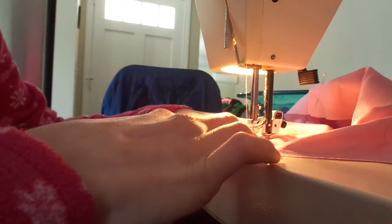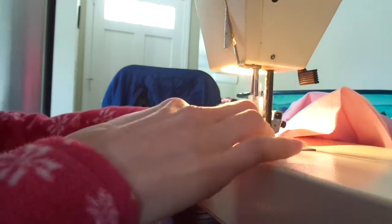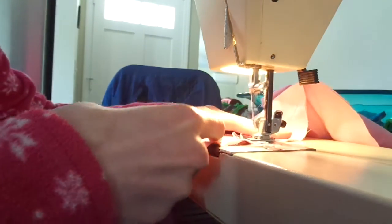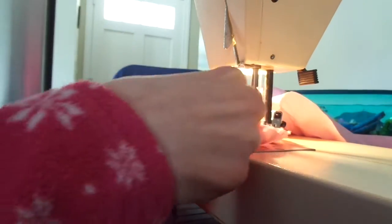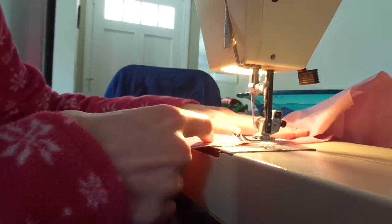So I'm on to sewing scallops here. It's going a little tougher just because it's a little harder to control with this much fabric. But I am getting it done. And rotate around. Sometimes they're cooperating and I don't have to keep stopping and pivoting, but some aren't. Oh, I'm gonna have to pivot this one.